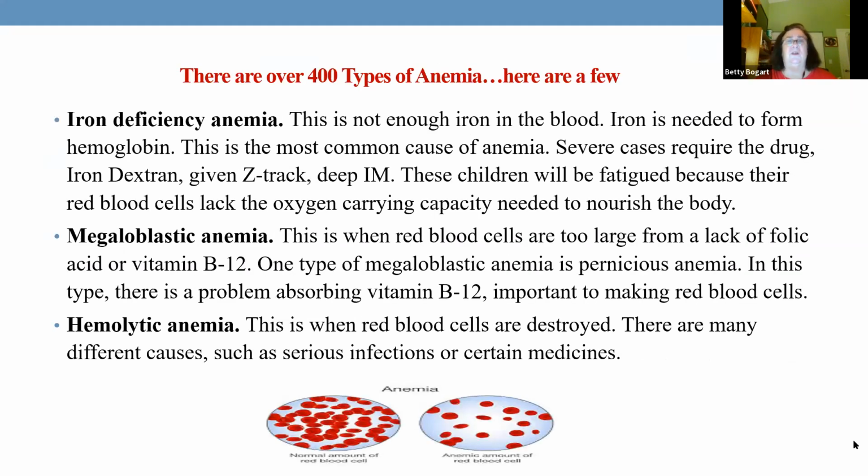So there's all sorts of anemias that we've covered. Iron deficient anemia is the most common. It's not enough iron in the blood. And usually these children are complaining of being really tired. So how do we take care of it? Well, nutritionally, if we can get iron in them, that would be the best.